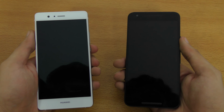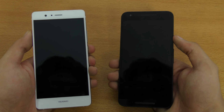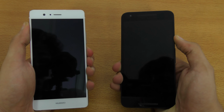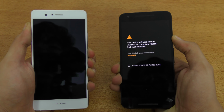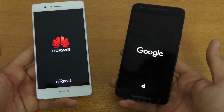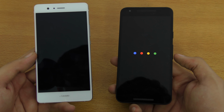Hey guys, it's time to do a speed test comparison between the Huawei P9 Lite versus the Google Nexus 5X. So let's just boot them up at the same time to see which one will be a faster phone for us. Of course, Nexus 5X has pure Android, while the P9 Lite has Android Marshmallow.